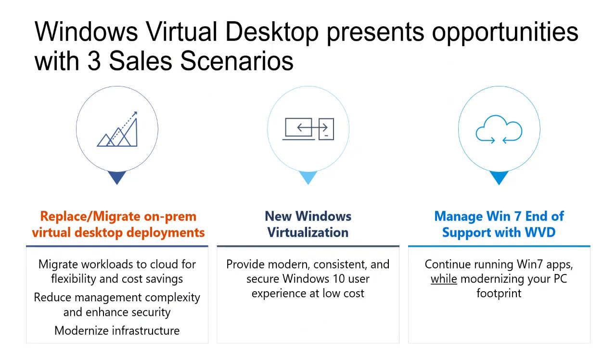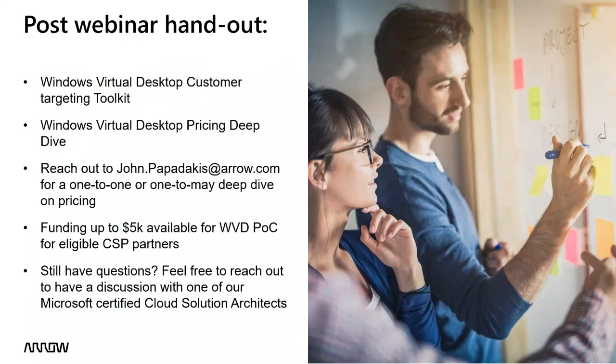I will send out, following the webinar, some tools you can use. First of all, it will be this presentation. Then you will have a customer targeting toolkit that will have customer stories and all the guides step by step on how to target customers. A Windows Virtual Desktop pricing deep dive, and of course, very important, there is funding available up to $5,000 Azure credit for CSP partners for a Windows Virtual Desktop proof of concept for eligible CSP partners.